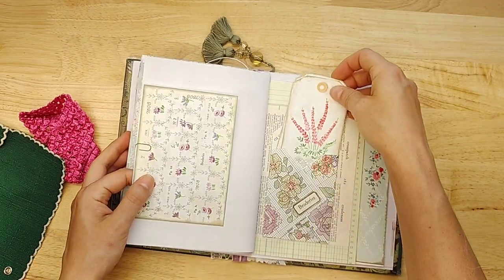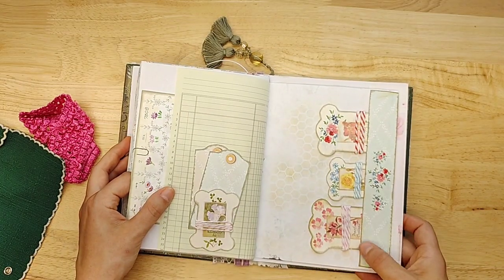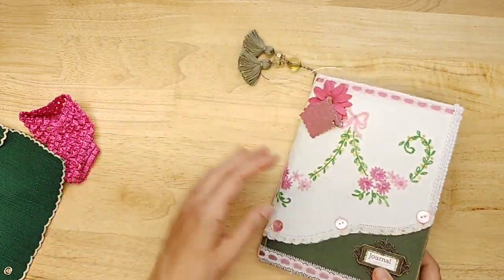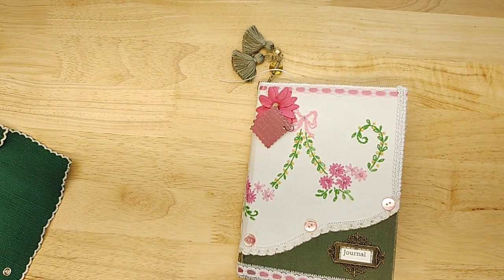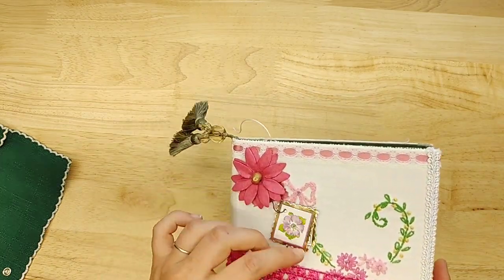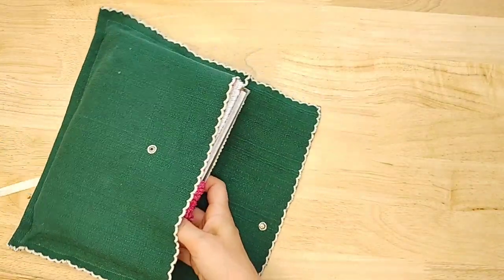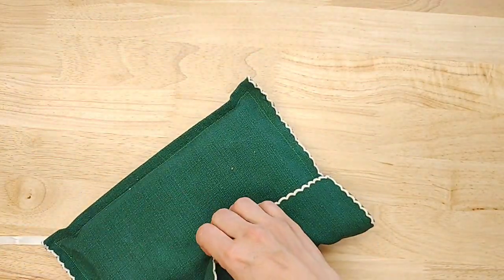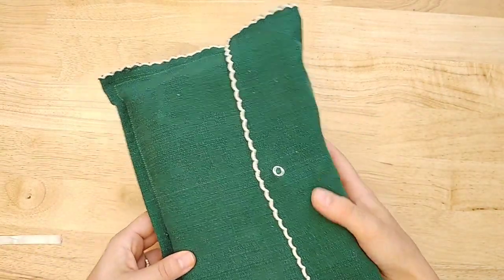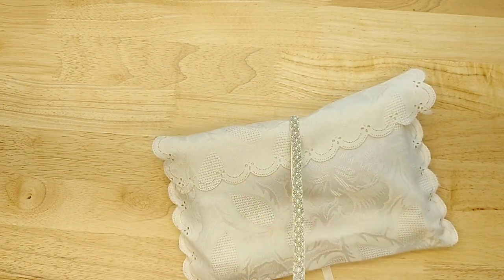I love these. So pretty. Look at the little baker's twine there. It's very strange that paper just disappeared. Okay. Maybe I'll find it. Anyway, so that comes in this little pouch right there. And it snaps closed. And this pouch too has this beautiful trim.